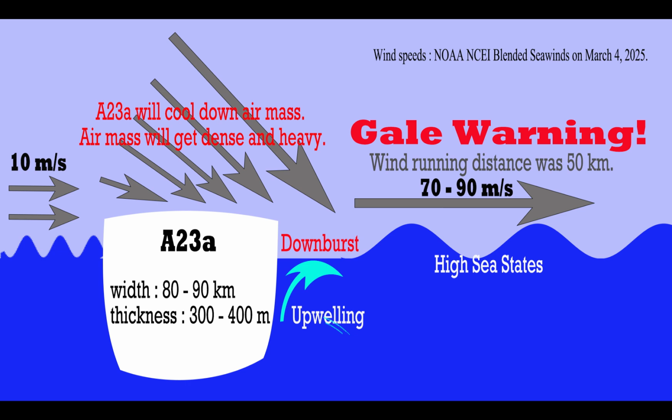Almost all of the wind vectors exhibited an array of one direction without any cyclonic or anticyclonic vectors. This suggests the strong wind could have occurred very close to A23a.